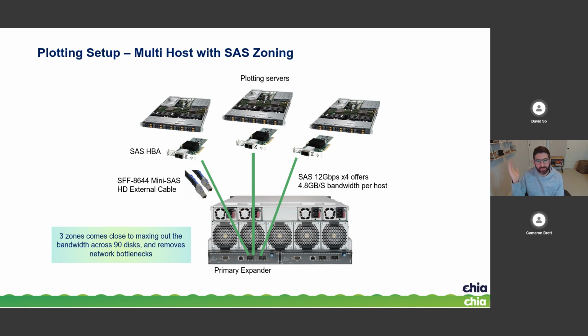And again, if you have a server that's plotting 25 or 30 terabytes a day on a super high-end server, you don't want to be bottlenecked by the interface. You don't want to be bottlenecked by the network. You want to be bottlenecked by the sequential writing to the hard drives, which is the actual end media you're trying to fill up. With SAS, one connection at 4.8 gigabytes per second, you can easily saturate the bandwidth. You don't need to write to all 30 drives at once, but you can certainly write to 4 or 5 at once without being bottlenecked, and that's really all you need.